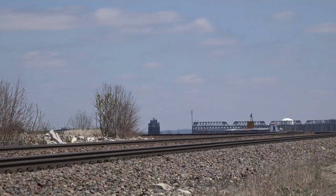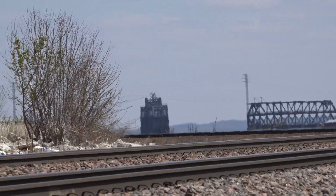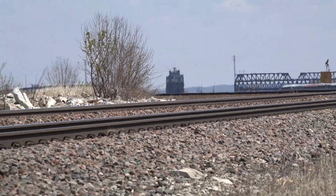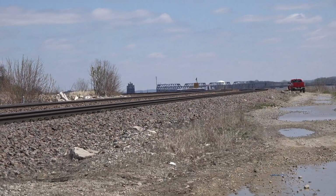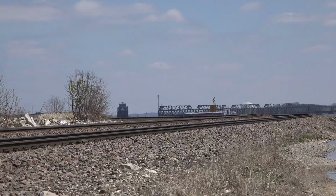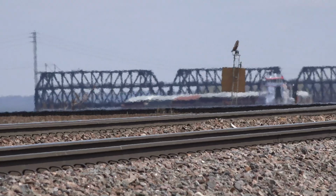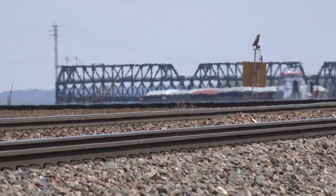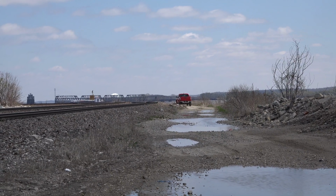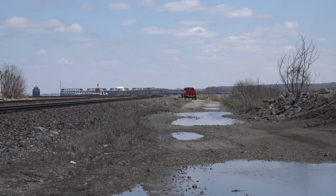When the bridge is open from down this way, it almost looks like a ship on the horizon coming downstream. There's a barge pushing its way towards the bridge, headed upstream. Looked like it was a bunch of empties when it came past here because they were sticking up pretty high in the water. Then there's a red pickup right there. And I saw him coming down the road from behind me.